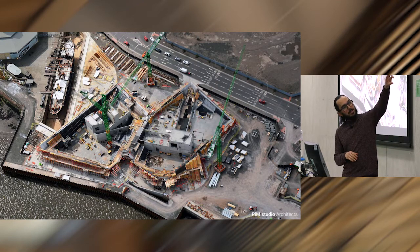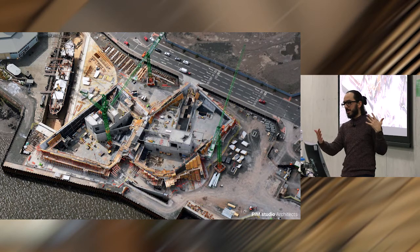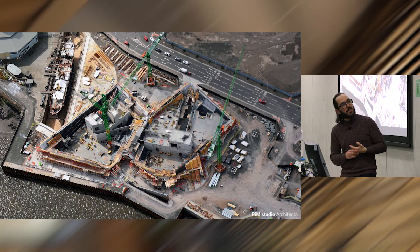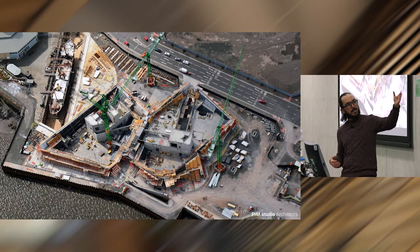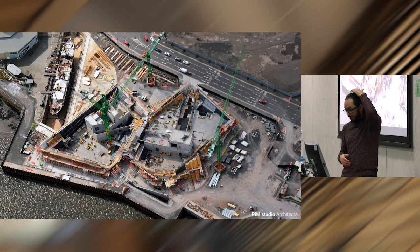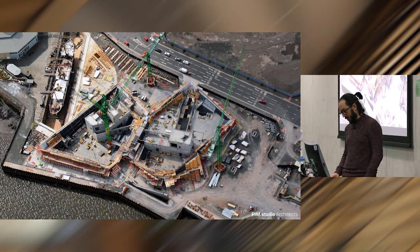So what we did is that we built a cofferdam, essentially, which goes all around. It was offset maybe about 15 meters from the edge of the building. And that allowed contractors to obviously access there with trucks and to build a crane on that side and to be able to access and to build the riverside facade and the walls and so on.